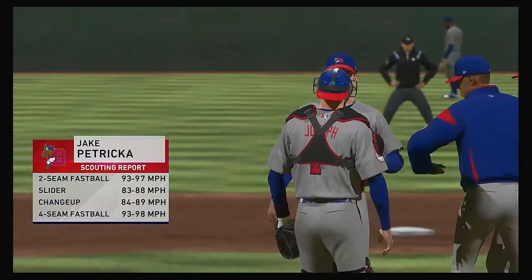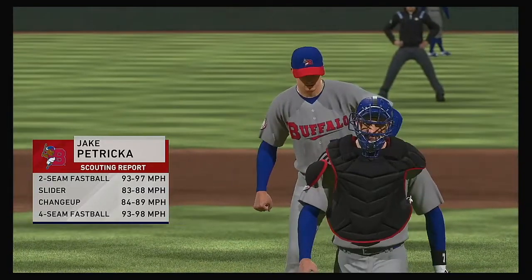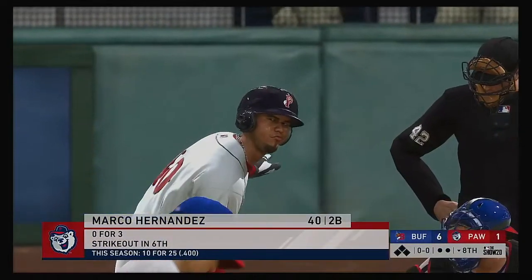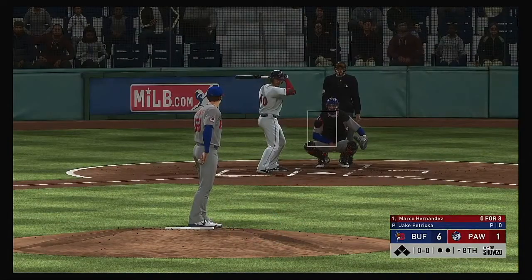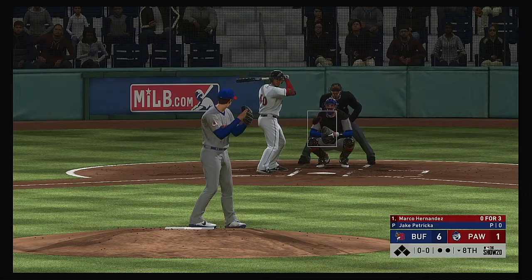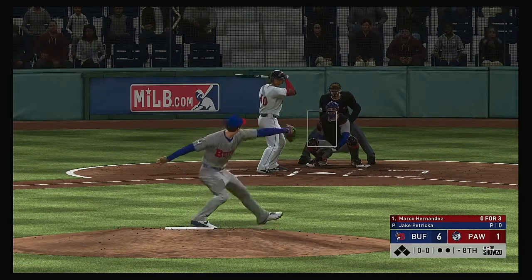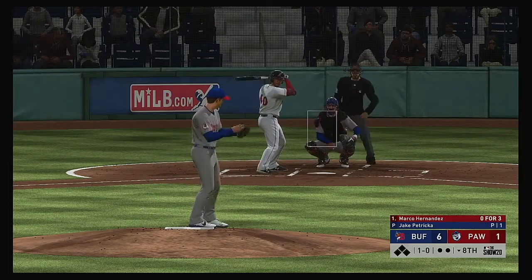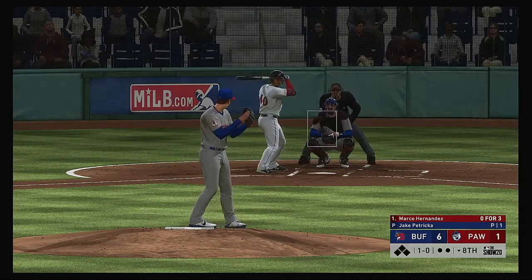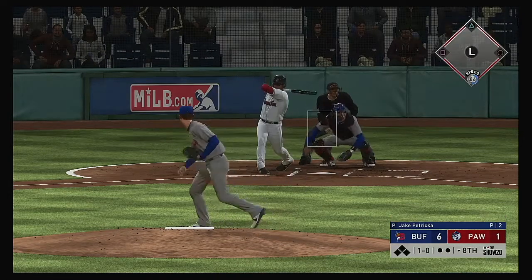Jake Petricka is on to pitch out of the bullpen in the bottom half of the eighth. Number 58. So the batting order turns over now and set to go, Marco Hernandez. He could really use a knock here, 0 for 3 in the game so far. It doesn't look very promising so far in this one as we move into the later innings. Down by a bundle, it's time to get some base runners and hopefully a long ball to get them back into this one. 1-0 pitch on the way.